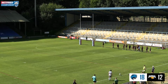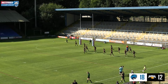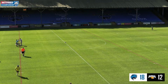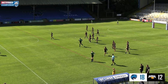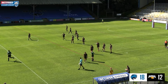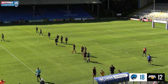Here's Jouffre. Can he curl it round? Oh, he's hit the post. And when you look, it's not in. It's not in. But Halifax stretched the lead to 6 points, 18 points to 12. And Barrow are going to get a man sent off here. There's drama here. It's a yellow card for Brett Carter.